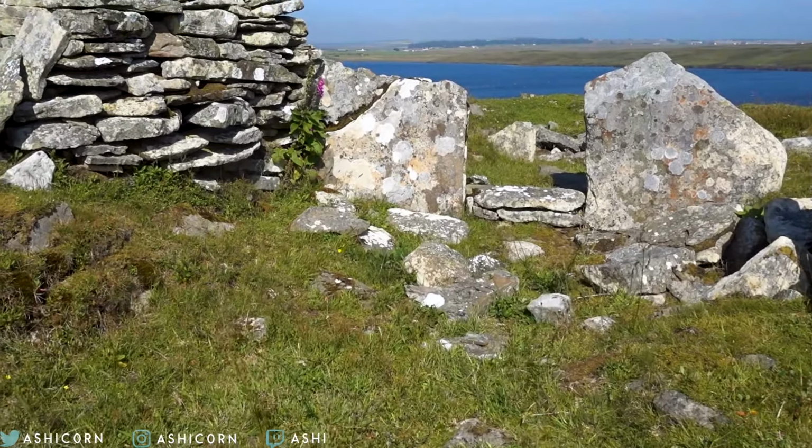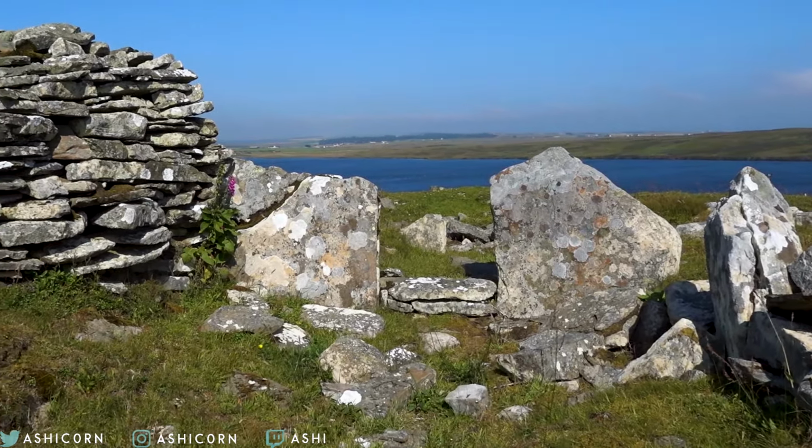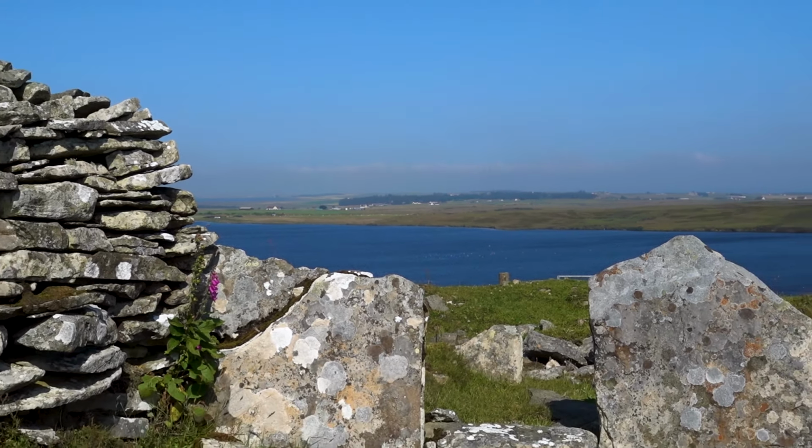Chambered cairns, built over 5,000 years ago, were used for burying different members of the community over many centuries. The cairns often had different compartments entered by small passages. This is where the remains of the dead were placed.